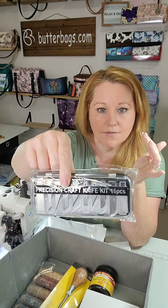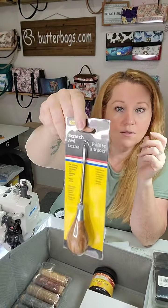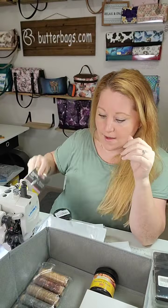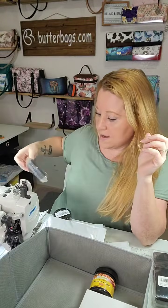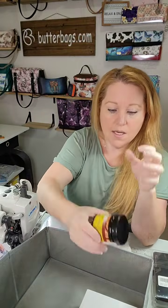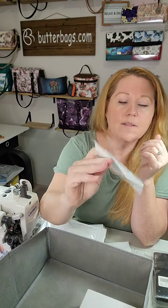Leather is a lot different than vinyl. Bone folder, thank you. Saddle soap, this also polishes your leather. This is an awl. There's a couple of different uses for that. Here's some more waxed thread for hand stitching. This is a finish that I want to try on his wallet. It's an antique finish. Needles to sew, hand sew.